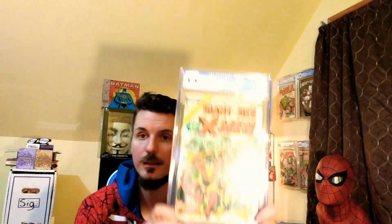I mean, this book is just beautiful. Come on. Cockrum, you did a great job. Gil Kane, you did a great job. The cover is beyond classic. It's beyond classic, guys.